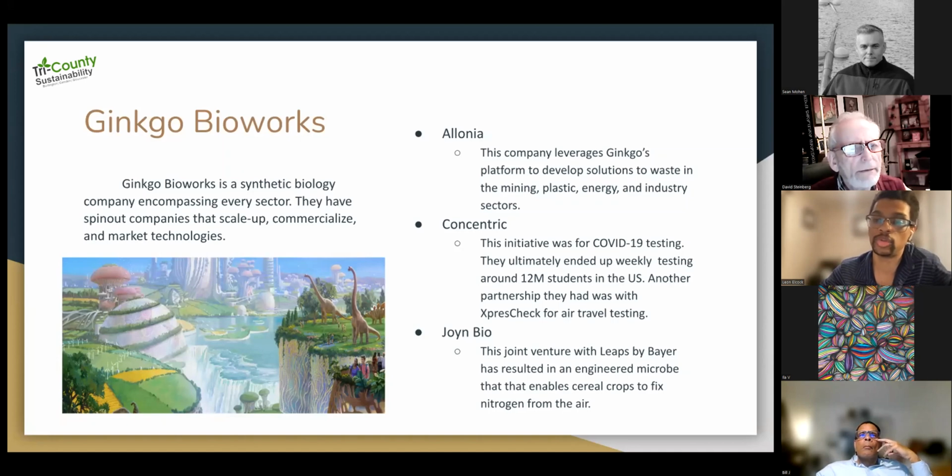And then there's also Joyn, which is with Leaps by Bayer. Basically, they have taken a naturally occurring microbe that is on the roots of certain cereal crops, and they've engineered it so that it will fix nitrogen just from the air. They have more, including food and materials, basically everything in the physical world.